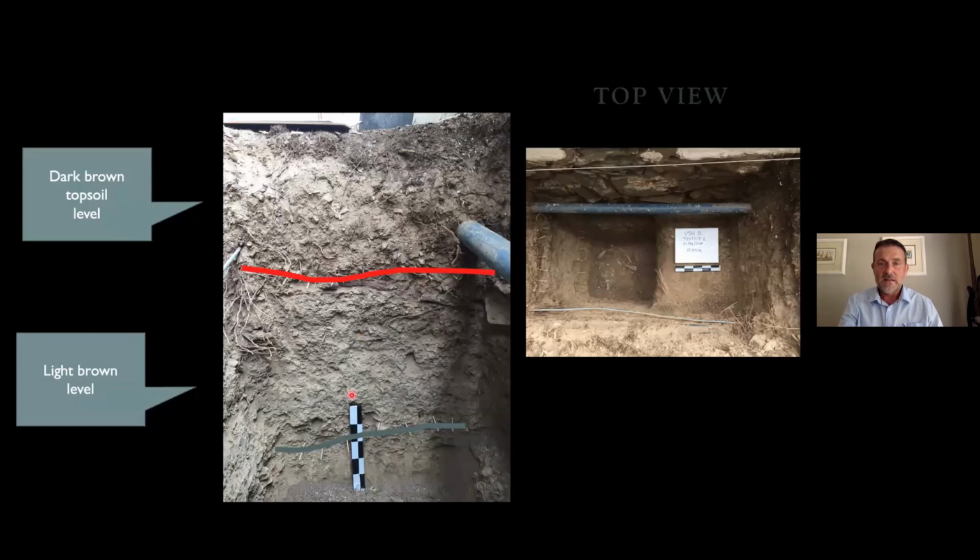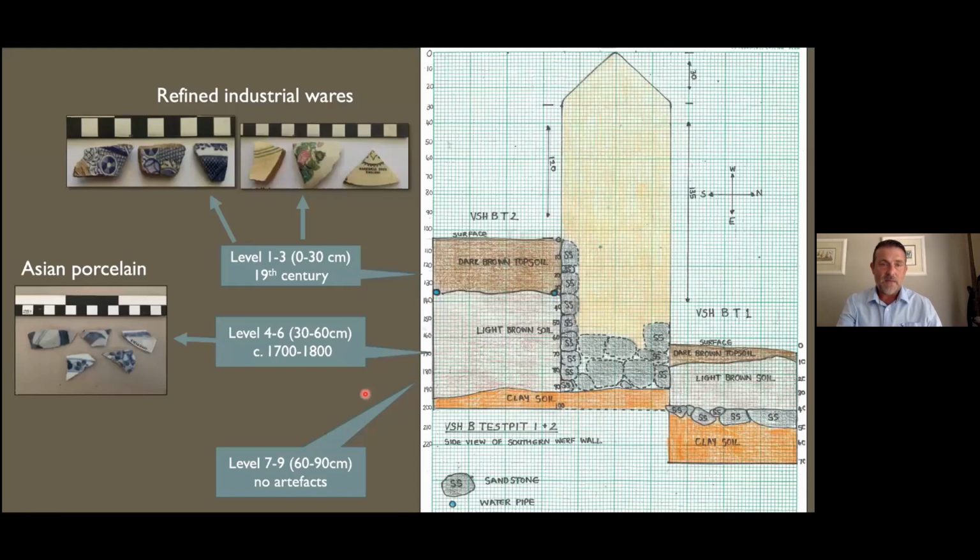And here is some of the dating. So we've got the wall there, and there you can see some of the ceramics going down in time. This is the ceramics we found. And so you can see at the top the refined industrial wares, and then it's going down to some of the other artifacts and going down to the foundations and finding nothing. And it's being on a solid clay soil. Okay, so that's the research regarding fossil soil.